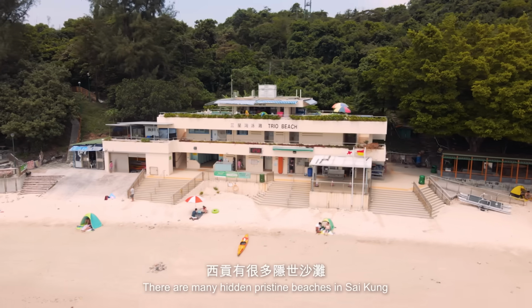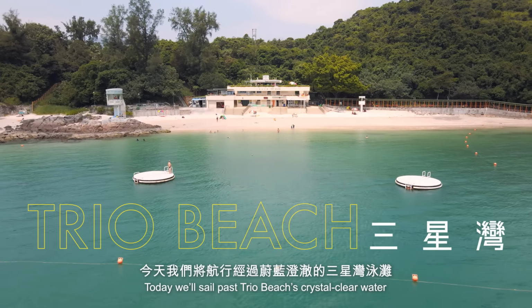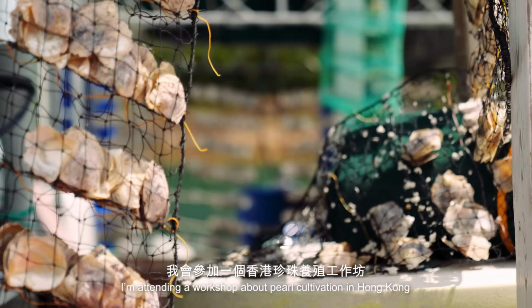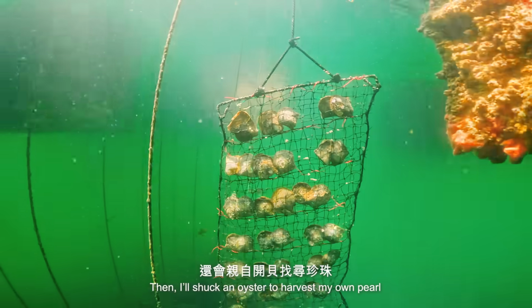There are many hidden pristine beaches in Sai Kung. Today we will sail past Trio Beach's crystal clear water to the neighboring Ma Nam Wat. I'm attending a workshop about pearl cultivation in Hong Kong. Then I'll shuck an oyster to harvest my own pearl.